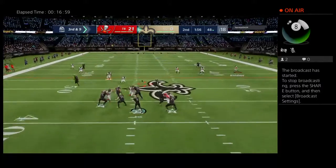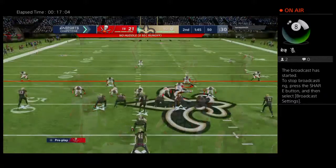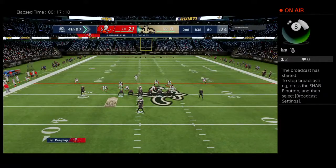To throw, it's Breeze. He'll get this one underneath to Kamara. And they'll bring him down right at midfield, and he is well short of the first down. That's going to bring up 4th down, only a gain of 2 there.